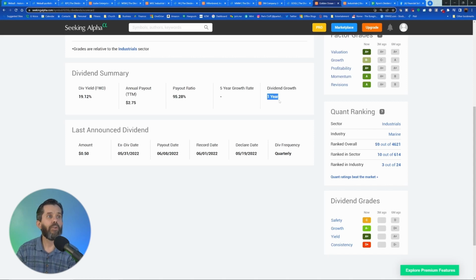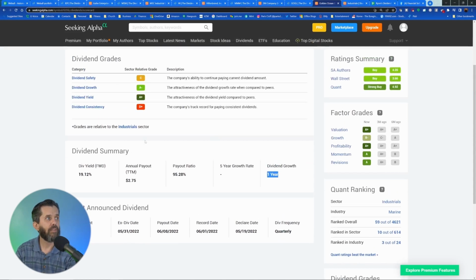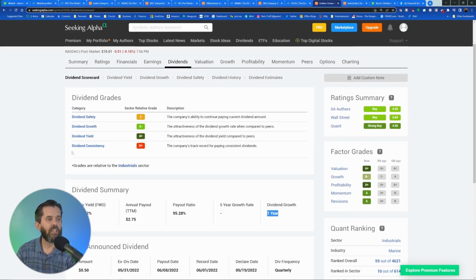Dividend growth is 1 year. They have a 1-year growth rate, which is nice. So dividend safety is a C, dividend growth is an A minus, dividend yield is an A plus. The A minus means the attractiveness of the dividend growth rate when compared to peers. So it's a really nice dividend growth rate that they're actually projecting here as well. Dividend consistency, its track record hasn't been the best, but it's still a D plus, not an F, thank goodness. Hoping for a little bit better dividend consistency in the future.